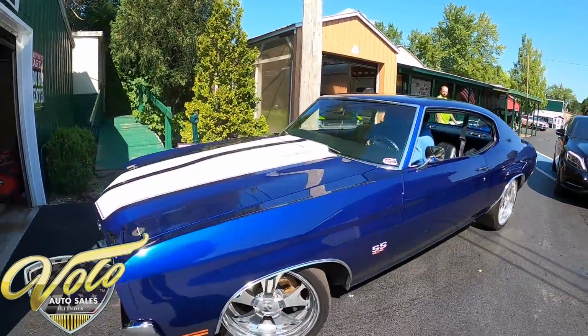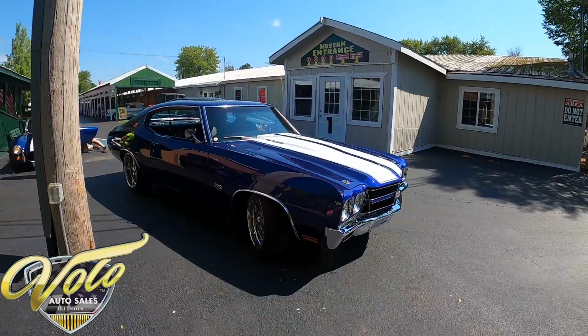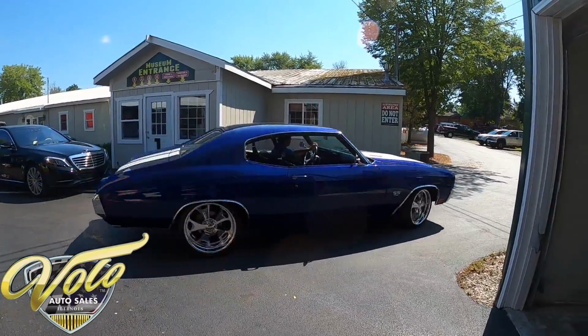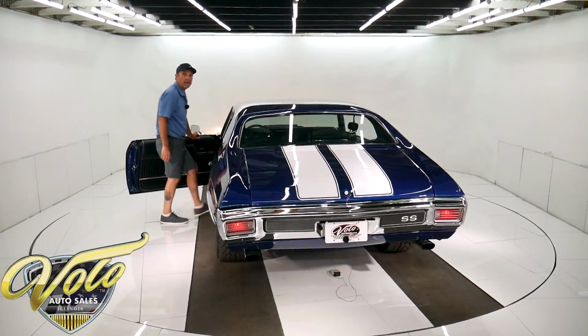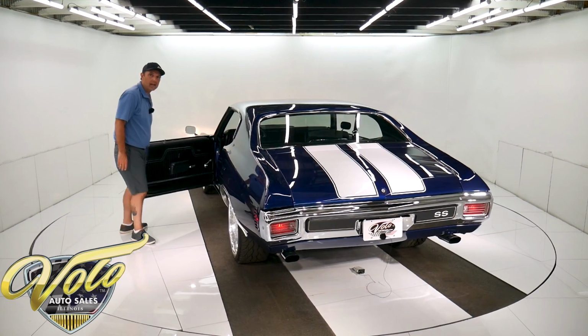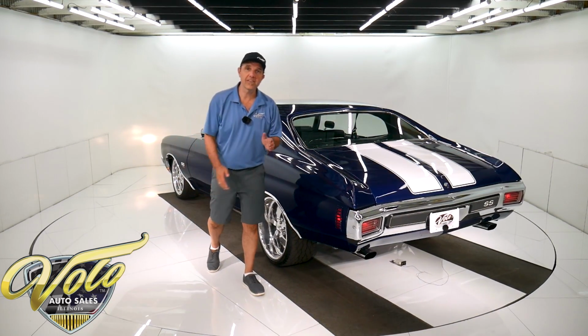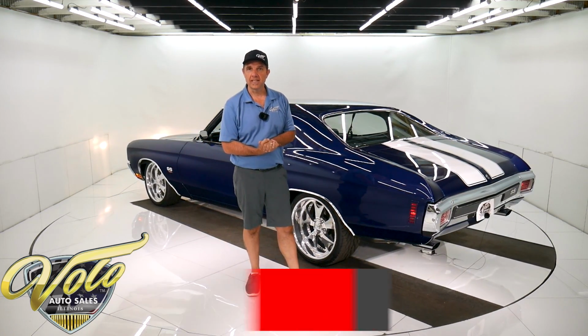Watch it. This car is amazing. I'm around a lot of cars. I've had some cars that look gorgeous, but I wouldn't trust driving them real far. This one, it's got the looks and it knows how to cook.